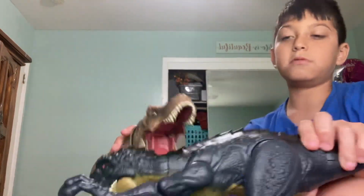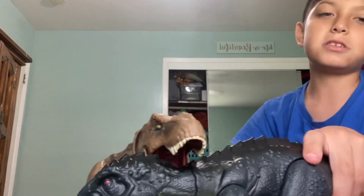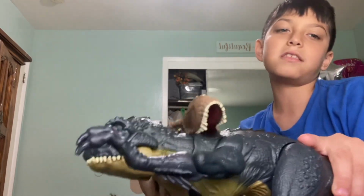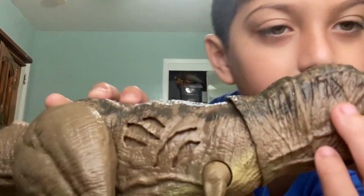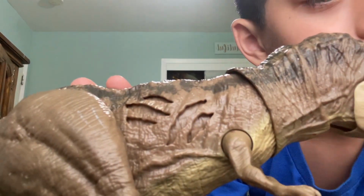The Scorpion Rex will lose. The T-Rex has a kind of dinosaur shark and a kind of land dinosaur look. Pretty cool. So you can see the action. It's right here. Oh, it's blood.